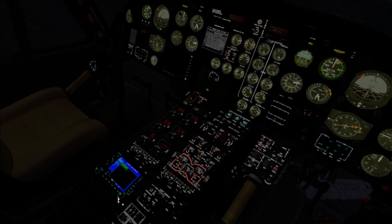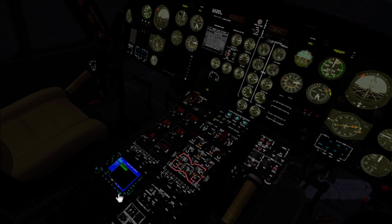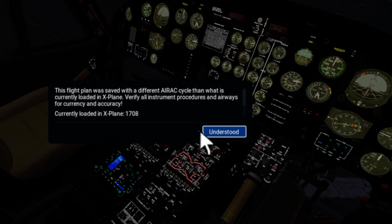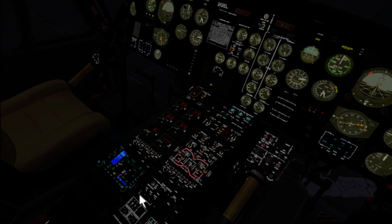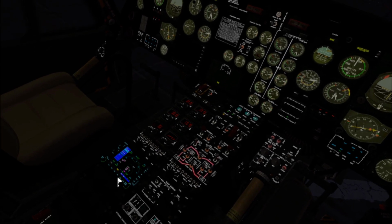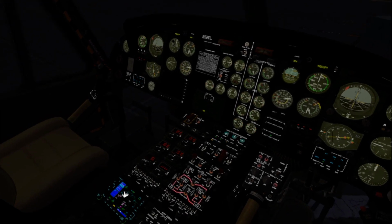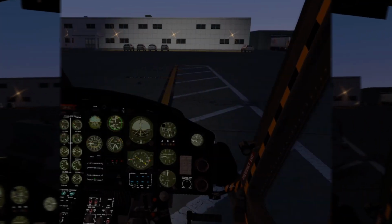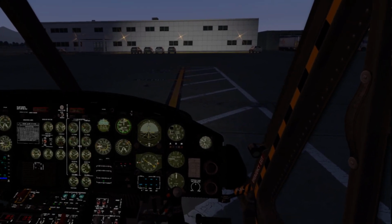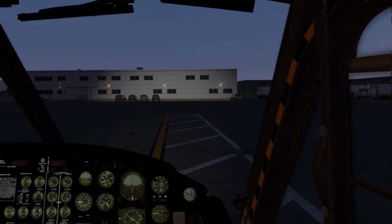So here we go. We're going to come down and we're going to get the flight plan implemented. There we go, flight plan, different ARAC. Okay. So it still doesn't like that one, but let's see if it accepts it now. At least that time it didn't crash the system. Okay. We are ready for takeoff in attempt number two.